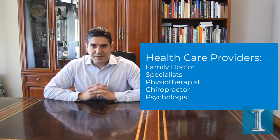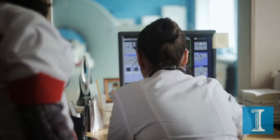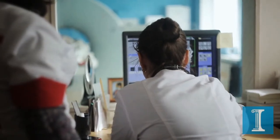So that's one thing. The other part that goes hand in hand with the medical evidence is imaging studies or diagnostic aids. That would include such things as CT scans, X-rays, MRIs. So the medical evidence is going to be one of the most important pieces of evidence in any personal injury case.